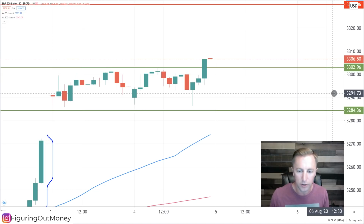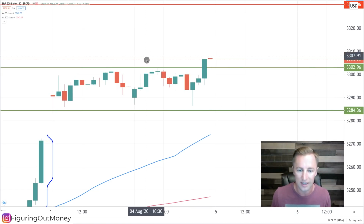In order to be a good trader, you need to map out these type of levels and you have to manage your risk. So you want to put the odds in your favor, and to put the odds in your favor, you can't just be bearish and you can't just be bullish. You need to be a wolf. You need to look for these levels and then plan trades around them.